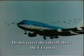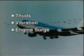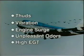Therefore, rejecting a takeoff due to a bird strike at speeds above V1 is not considered to be appropriate. Bird strike by an engine may be accompanied by audible thuds, vibration, engine surge, unpleasant odors, and abnormal engine instrument readings such as high EGT.